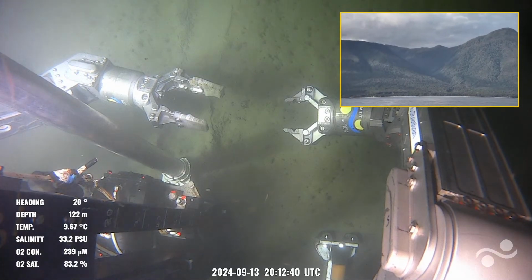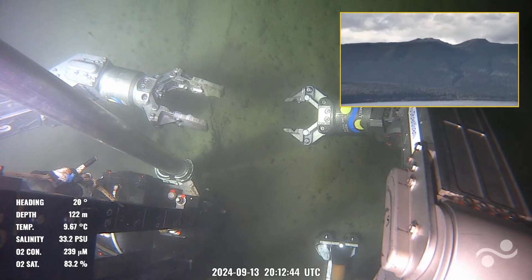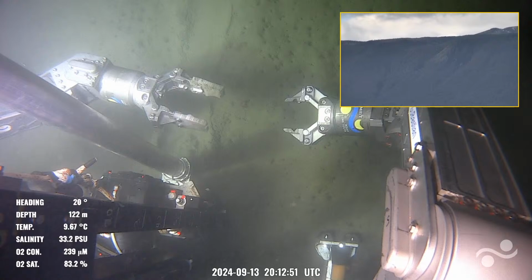We haven't picked up and moved. Have we picked up and moved? No, we have not. We're just trying to get it in position. There. Yeah, like a little fresh spot there.